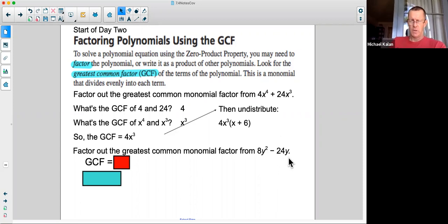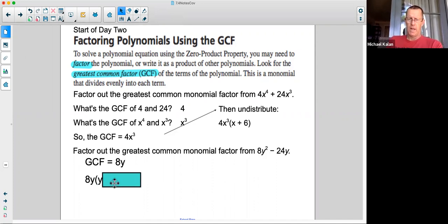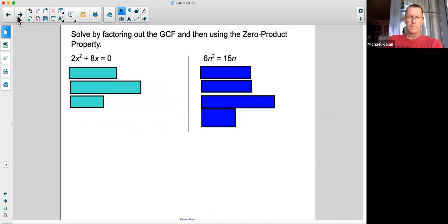Okay, look at the coefficients first. What's their greatest common factor? Good, 8, nice. And what about from y squared and y? What do they have in common? Hopefully you just said a y to the first power. So 8y. So what would our fully factored form be if I pulled an 8y out? Think about 8y times what would get me back to 8y squared, right? Just a y. And 8y times what would get me to negative 24y? What would I need to multiply by? Negative 3. Okay. Awesome.